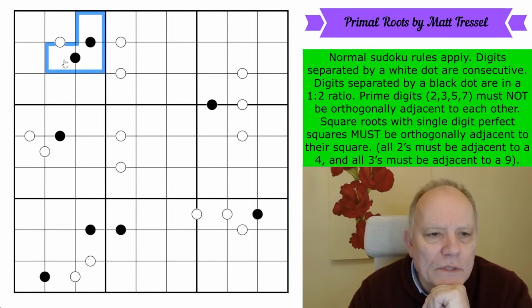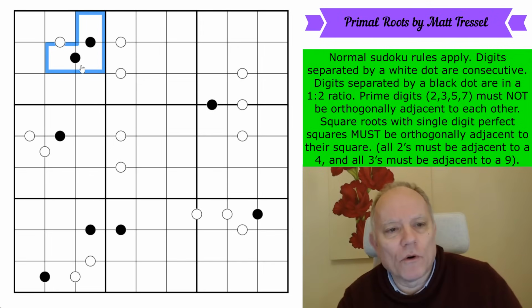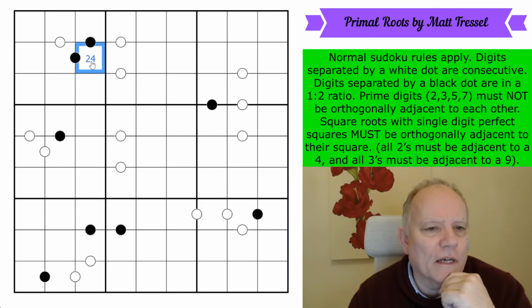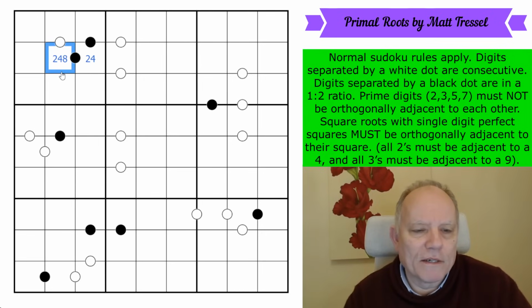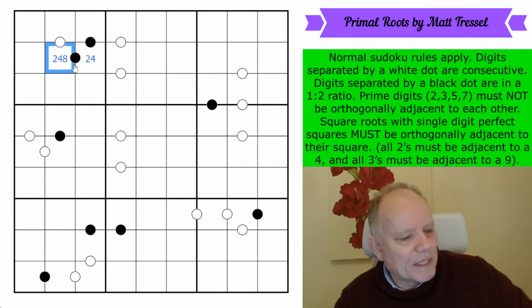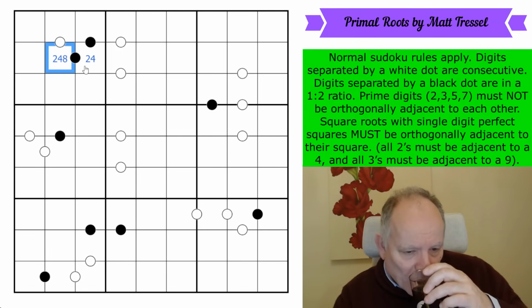Now, we have a sequence of digits here. Black dot digits. So this must either go 1, 2, 4 or 2, 4, 8 in one direction or the other. This one can't be a 1 because it's in between 2 dots that can't therefore both be 2's. So that's 2, 4, or 8. Now, the trouble with these is that they include a prime, because 2 is a prime. You often think that the even digits don't include primes, but of course there is one overlap.